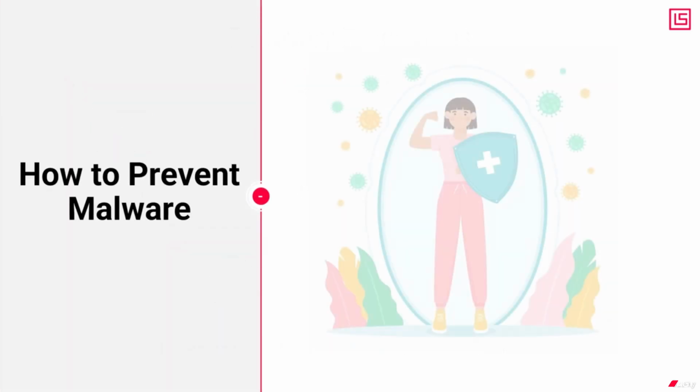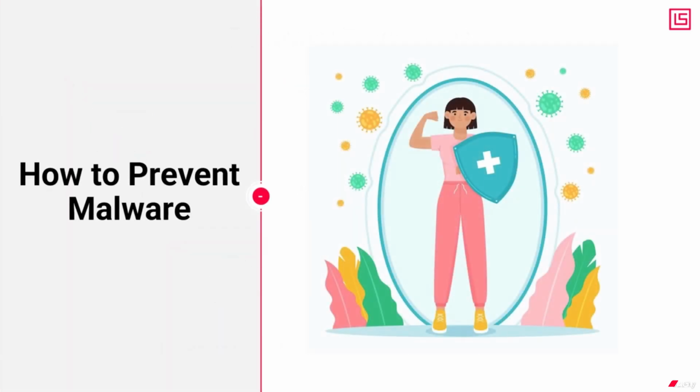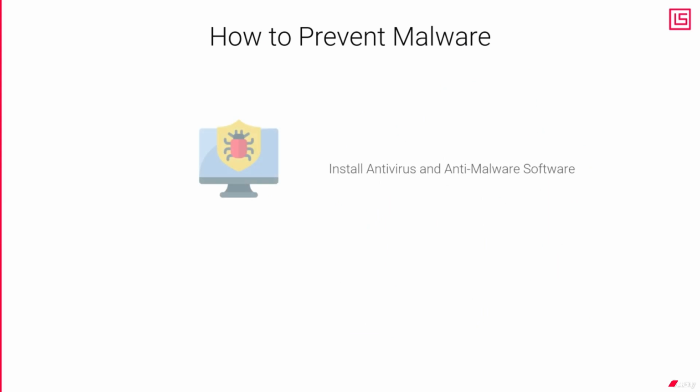It is always better to prevent a malware attack than to deal with the aftermath. Here are some essential methods. Install antivirus and anti malware software. These digital security guards can scan your system, identify malware threats, and prevent infection. Keep them up to date for maximum protection.